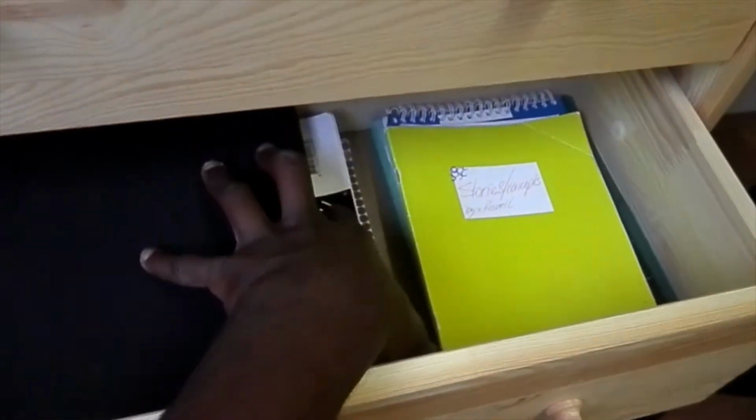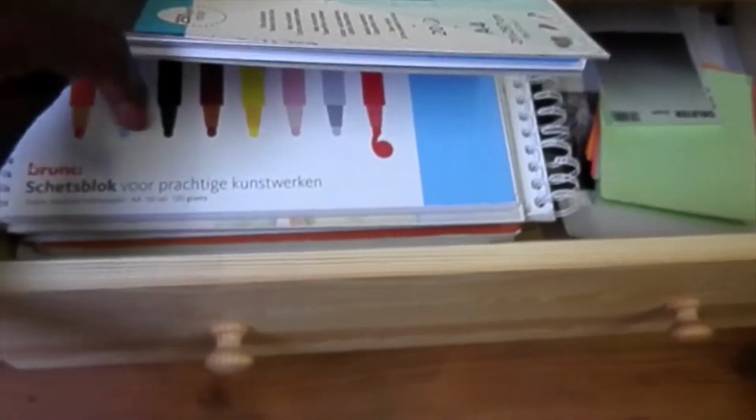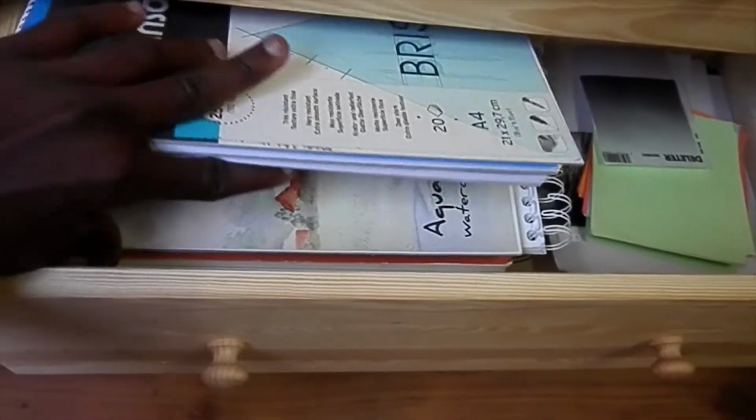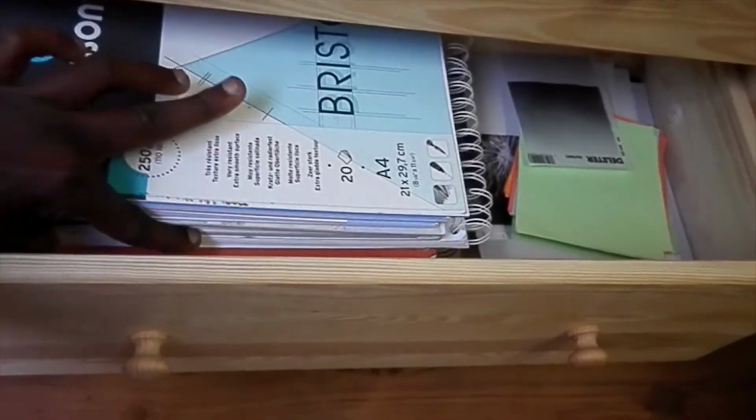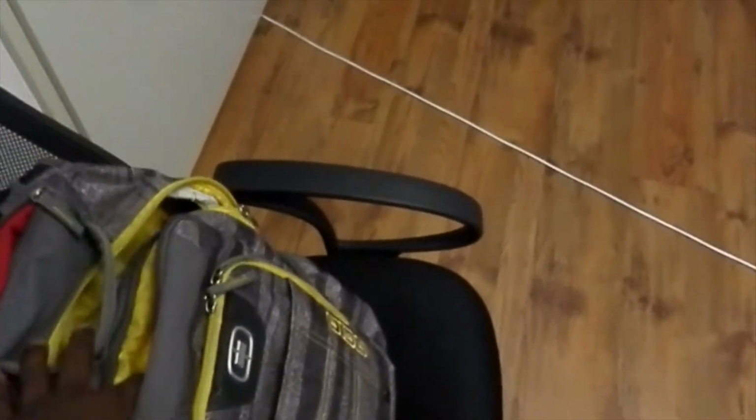I will make a video and show you guys more, but right now I don't really have the time. And here are some paper Bristol boards. Just aquarelle, watercolor paper, a lot of paper as you can see that I still need to fill. And that was most of my workspace, my school bag, and yeah, that's it guys, it's my workspace.